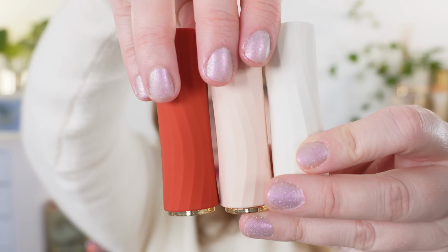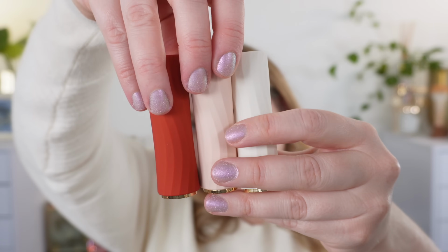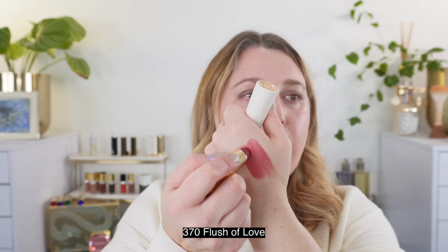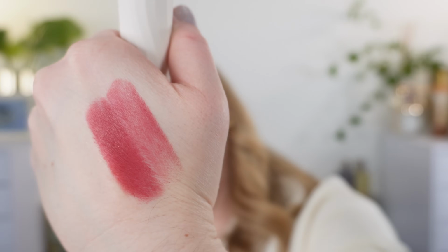So this year what we have is 3 different colors here, a white, a pale pink, and a red. And this is going to be kind of like a warmer red packaging. We have the push top comes out here, and this is the Intimate formula. So this first shade here is 370 Flush of Love. And this is what's on my lips right now. I love this. It's a really beautiful soft berry shade.